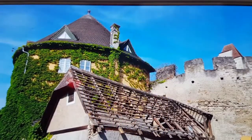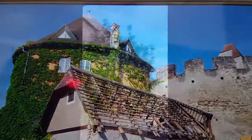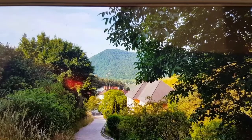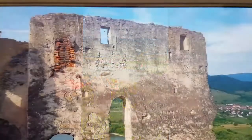This is in the town of Dürnstein, which I went to early in the morning and took a hike up to the top to the castle. So you're seeing the little town of Dürnstein and its narrow streets that lead up to the castle. Once again, it's the remains of the castle where Richard the Lionheart was imprisoned and died.